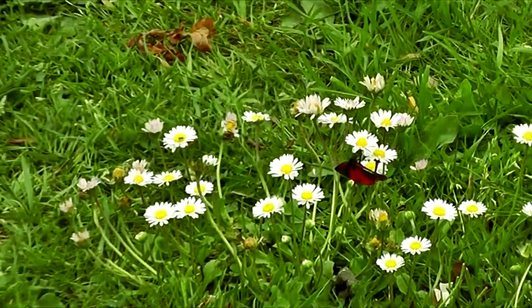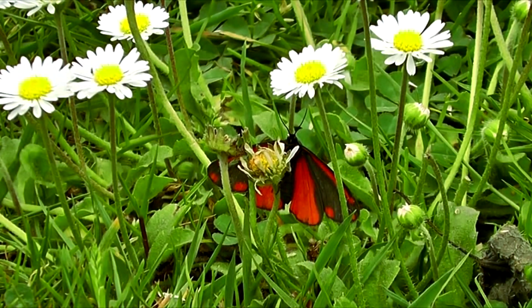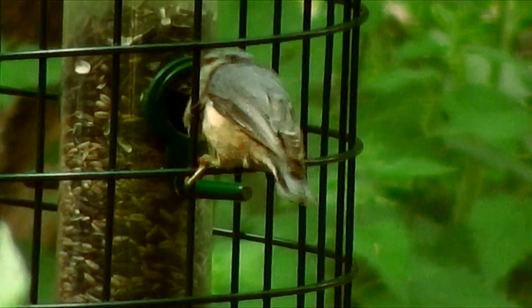We also got a good view of this greater spotted woodpecker on the feeders. Feeders are just as you come into the reserve. Also, this cinnabar moth is the first one I've filmed. Filmed the caterpillars before, the bright orange and black caterpillars, but never the moth. Also good views of this nuthatch, which paid regular visits to the feeders.